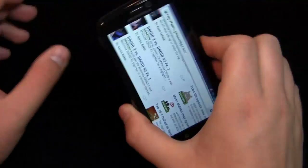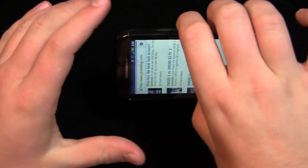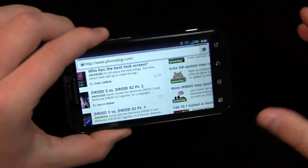Here it is in portrait and landscape, and you can see the new transition effects in Android 2.3. So it doesn't just make that blocky transition anymore. It's nice and clean from one screen to the other.